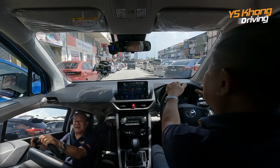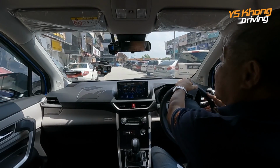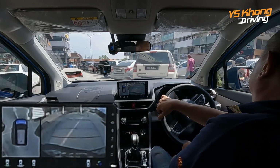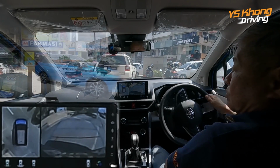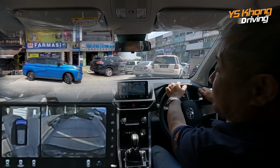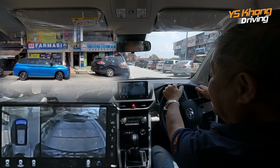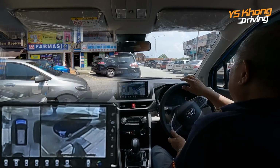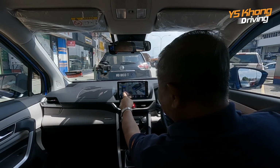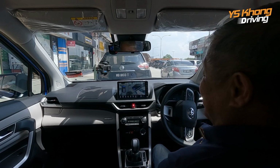Okay, I'm going to find a side parking. Okay, there's one here. Oh, parking is so easy. There are mirrors to help you. Here you are. So you can see from here, you can see the front and rear lines, and you can see all the different views. So you're in the parking slot. Great.